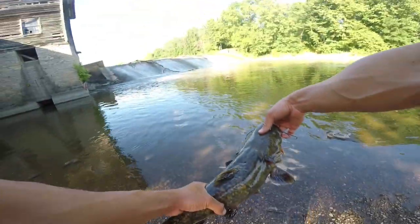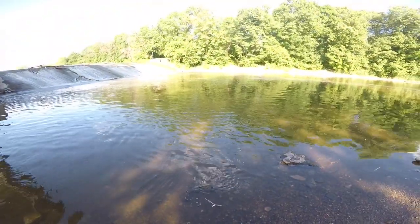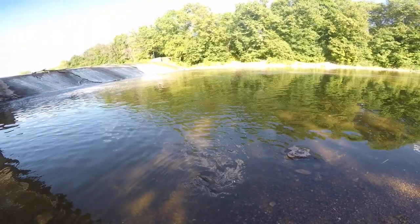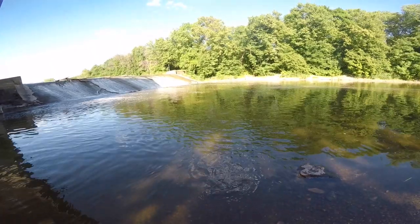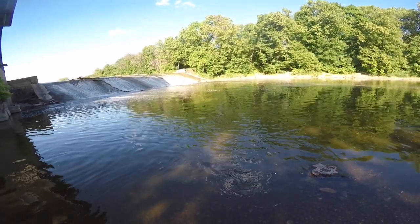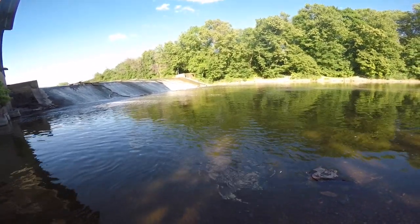All right, this flathead is going back in the water. It's a very nice fish, and off it goes. Swimming carefully, just hanging out in the shallows. I think it's confused because the water's a little shallower than it's used to, but now it's waddling off into the deep end. Flathead catfish.